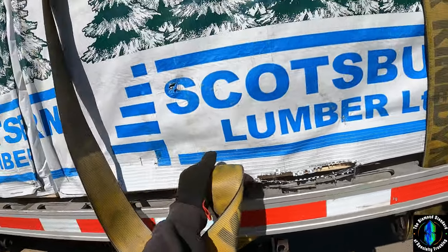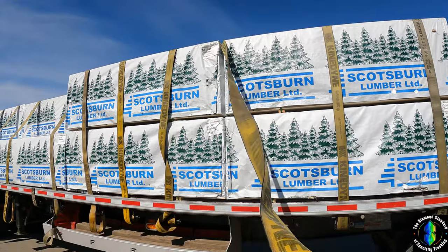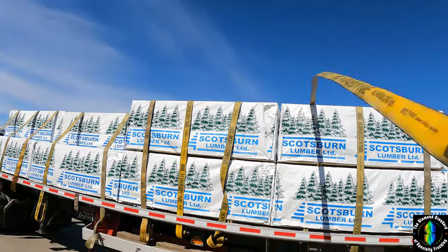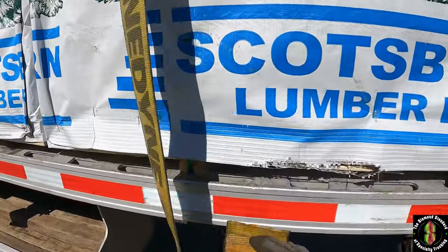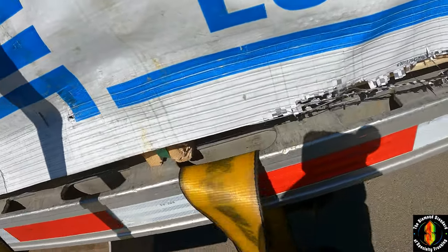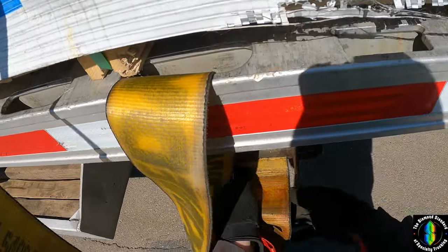There's something I probably never taught y'all, but see how that strap is gonna fall in that hole there? Even if you gotta take it completely out of the roll, it's more work to have to go to the other side and throw it back over than it is for you to just take it off the roll quickly.